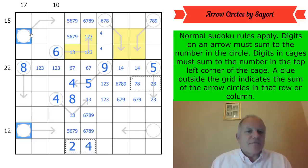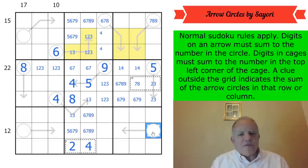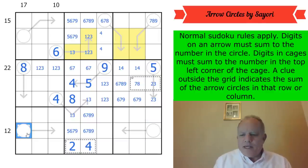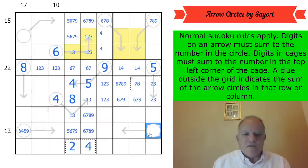Now, these two add up to 9, which is not huge, actually. This one is part of a 12 sum as well. So it can be 3, 4, 5, 7, or 9. I'm going to bother filling all of those in. I'm going to take 7 out now, because the 12 sum would require a 5 there. So this is now 3, 7, 8, or 9.